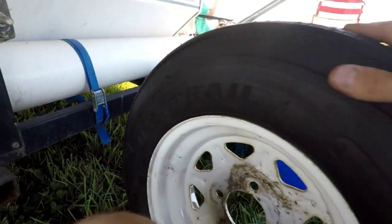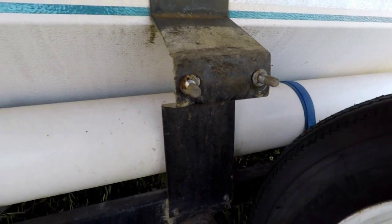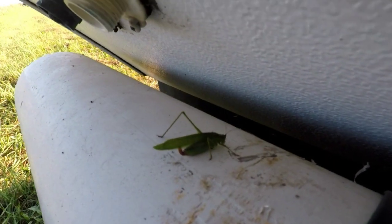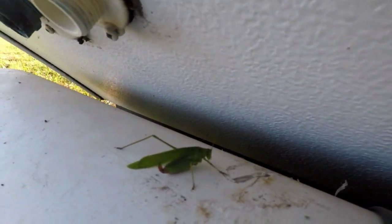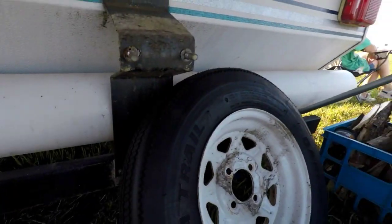Alright. So I'm putting a new spare tire on the back of this thing right now. And this big guy comes up here. I don't know what it is. Looks like a grasshopper, but he's really green. Got some long legs. So he's going to hang out with me while I put the spare on.